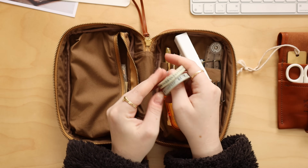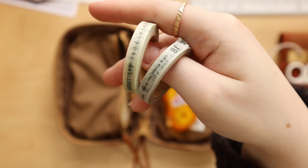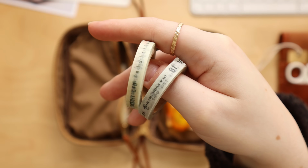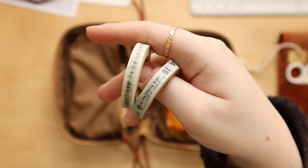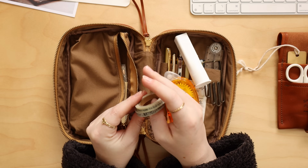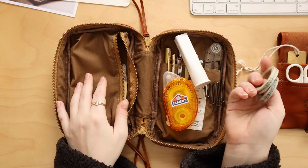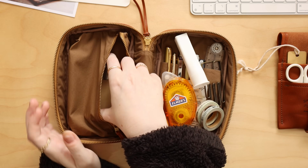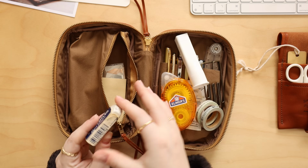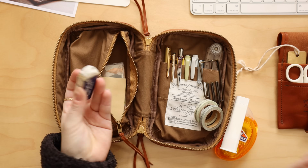Sometimes I have washi tape in here. This washi tape is what I often use in my journals to tape things in. It's also actually the same washi tape I use in my planners, occasionally when I need to mark a date in my calendar. These are the slim washi tapes by Yohaku, and they are my favorite of the washi tapes. So sometimes I keep these in here as well. And then, let's see, an actual eraser for actual erasing in case I need to erase a lot of stuff.